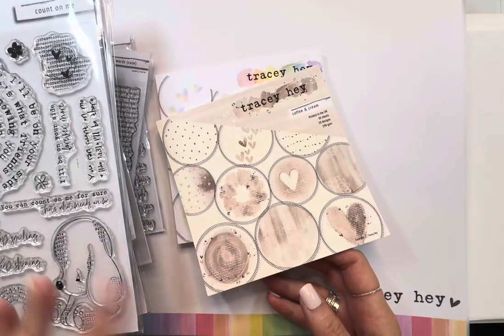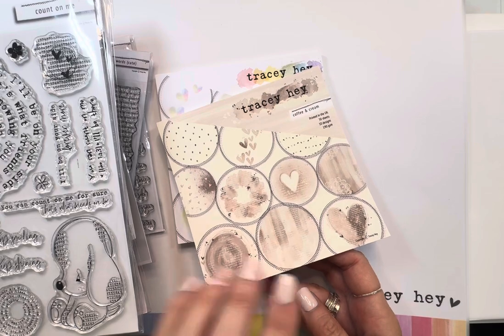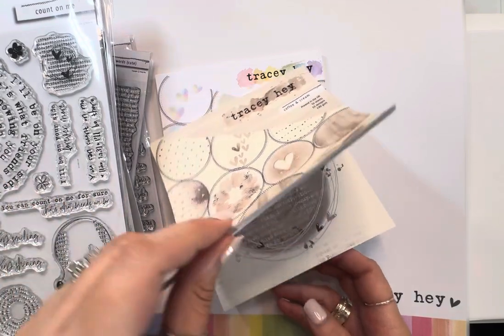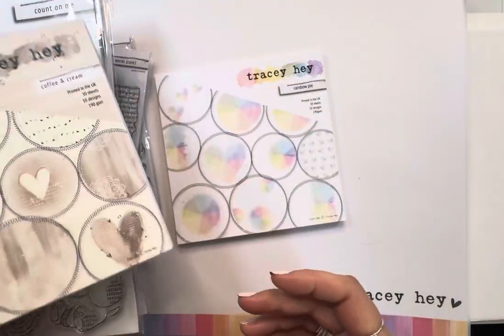Obviously, it was designed to go with the Teacup Treasures and Coffee Cutie stamp sets, but actually I've used it with all sorts. I've used it with the cows. I've used it as backgrounds for lots of other characters. It goes really well with the elephants as well. So that's Coffee and Cream.